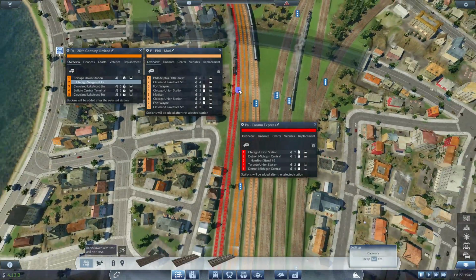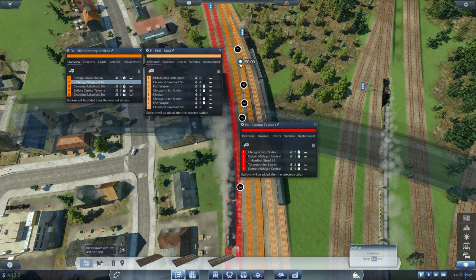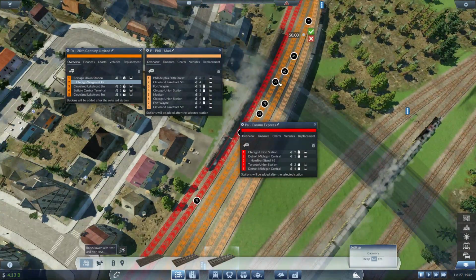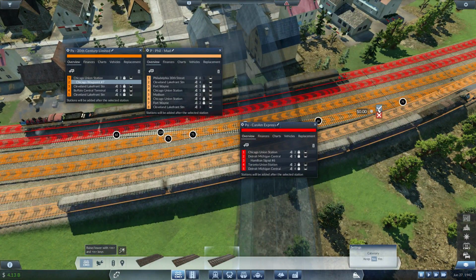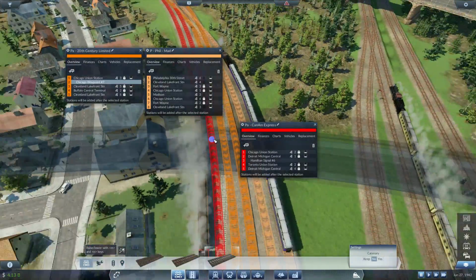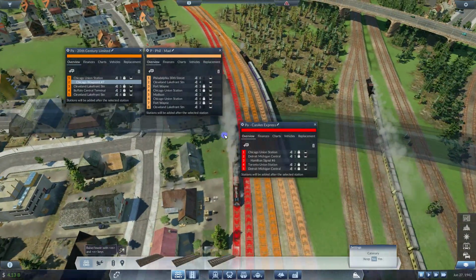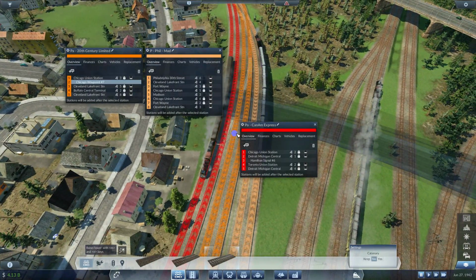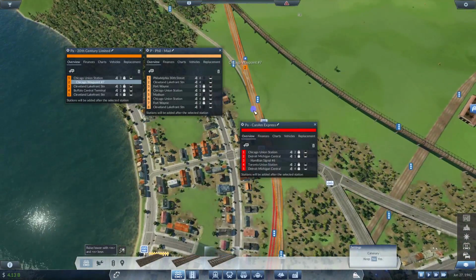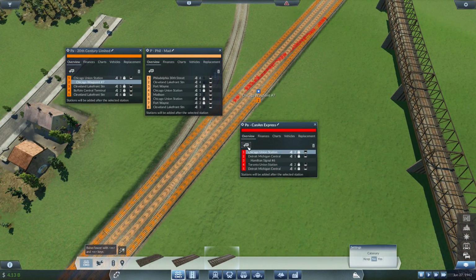So, comes out of the station, fine, and then goes. That would have crashed it. That was close to crashing. There. That's actually a fast, high-speed track, but we're going to start high-speeding these things soon anyway, so I'm going to leave that. Yep, that's fine. And now, let's have it go through that waypoint.